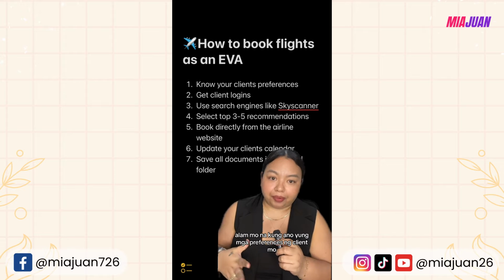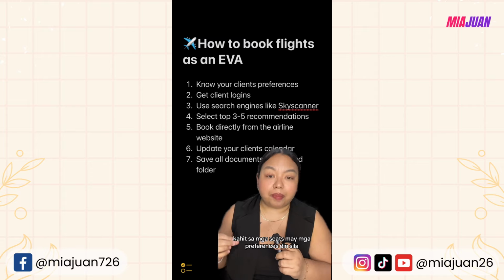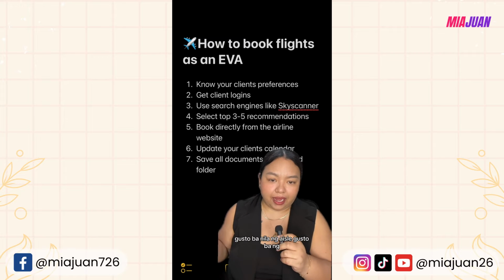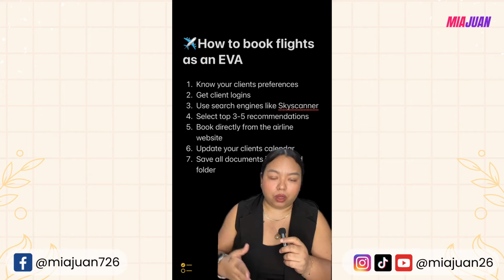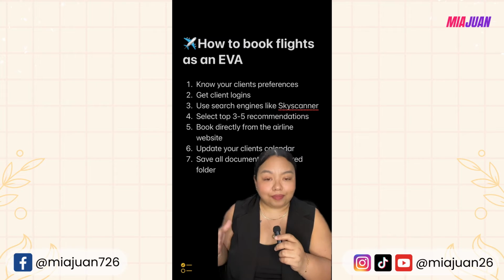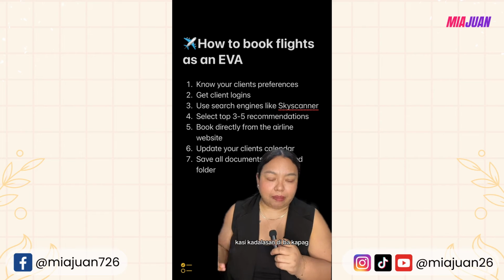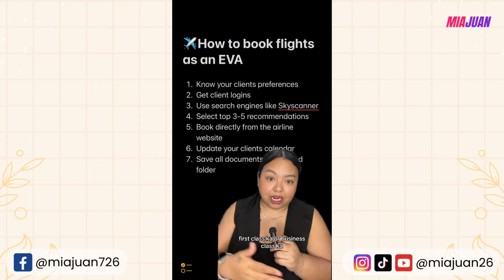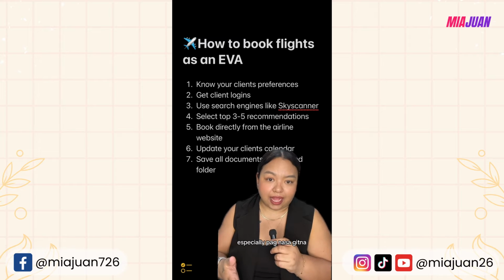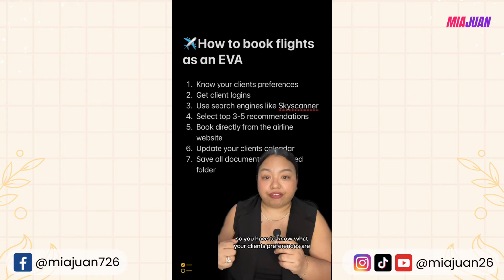Once na alam mo na kung ano yung mga preferences ng client mo when it comes to flights, take note ha, kahit sa mga seats, may mga preferences din sila. Gusto ba nila ng aisle? Gusto ba nila ng window? Gusto ba nila na bilhin mo lahat ng seat sa tabi niya para wala siyang katabi? Trust me, my client was like that. Kasi kadalasan, di ba, kapag first class ka or business class ka, dalawa yung seat na magkatabi, especially pag nasa gitna. So, ang ginagawa ng client ko, dahil ayaw niya ng may katabi, binibili namin yung parehong seat, kahit siya lang mag-isa lilipad. So, you have to know what your client's preferences are.